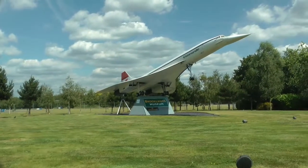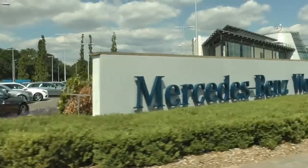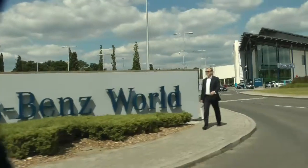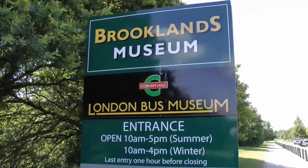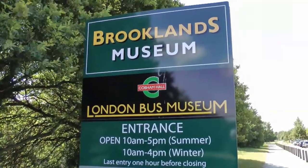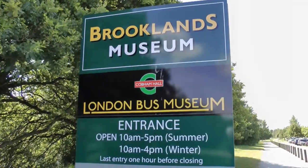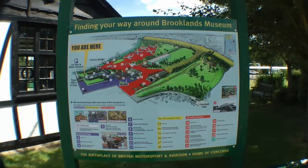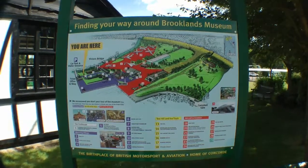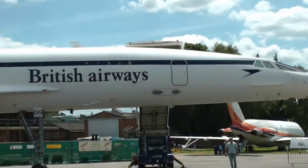Brooklands was one of the first airports in England and later became a racetrack. BMW and Mercedes still use the area for driver training. The museum has almost everything. There are vintage cars, some iconic London buses, and for the aeroplane nuts, a great collection of old planes not flying anymore, including the Concorde, but we'll come back to that later.